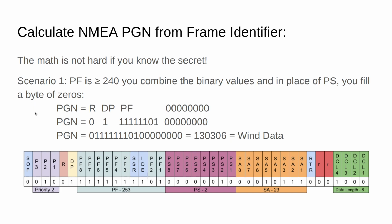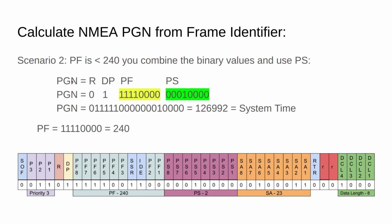The correlating to wind data. Scenario 2 is when we are less than or equal to 240. I'll fix that on the slide. And again, in a similar fashion, reserve, data page bit, PDU format field, right? In this case, it's a different frame, and it's 240.